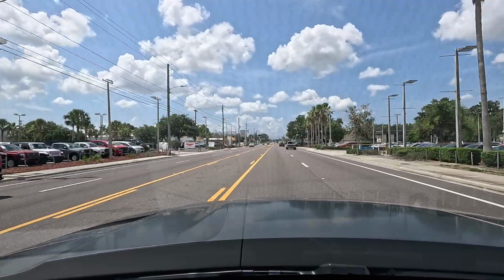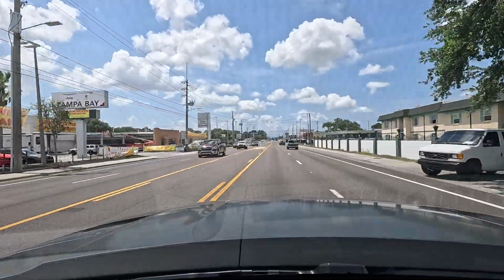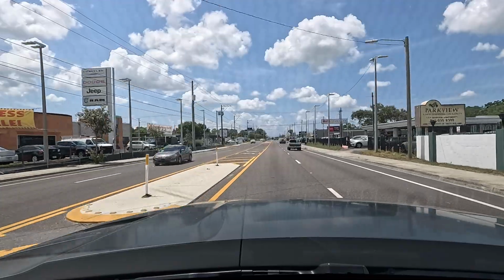But it does have that tank feel whenever you start getting aggressive. Hence, we do have air suspension. But the fact still stands. I mean, it's over 230 grand.